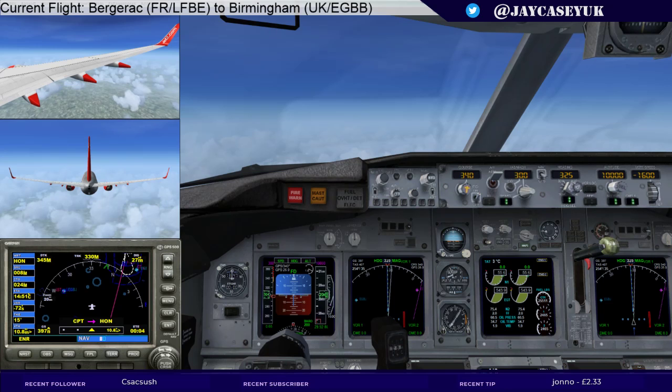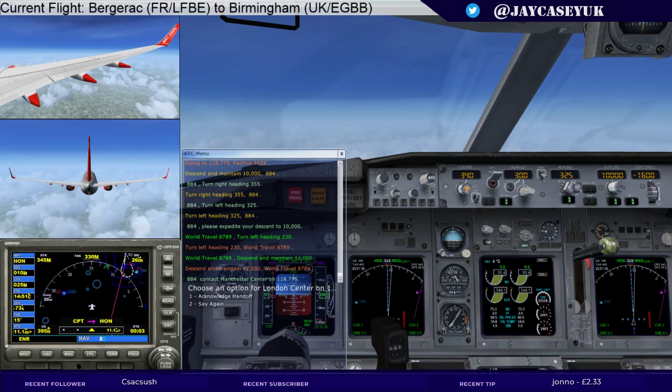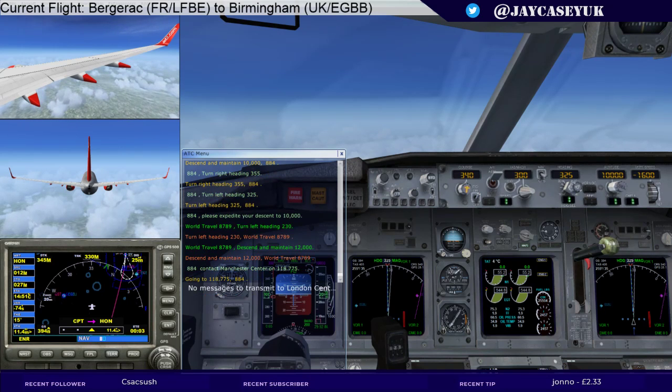Okay, so we're coming up on Birmingham Airport's terminal area. And Flight Simulator with its random air traffic control system, I don't know how it manages it. We're entering Birmingham's terminal area and we're off to Manchester Centre. But there you go.